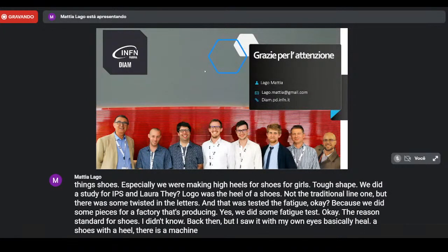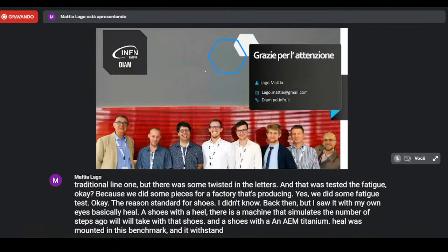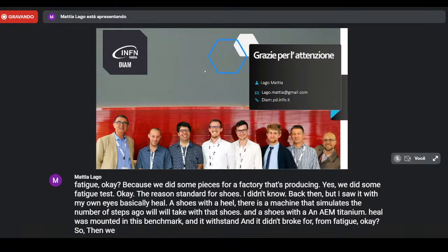There is a machine that simulates the number of steps a girl will take with that shoe, and a shoe with an AM titanium heel was mounted in this benchmark, and it withstood it, and it didn't break from fatigue. Then we also did some electrodes, spot welders. Maybe you know them, guys.